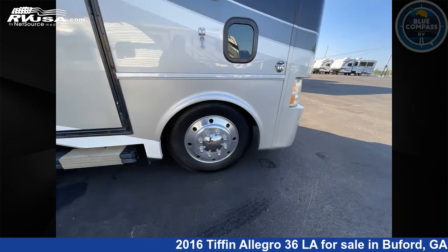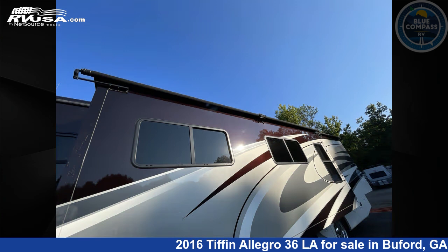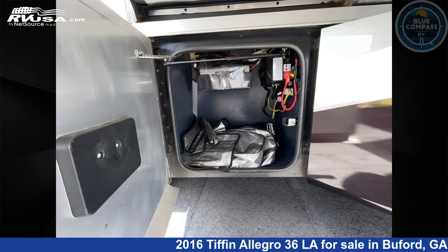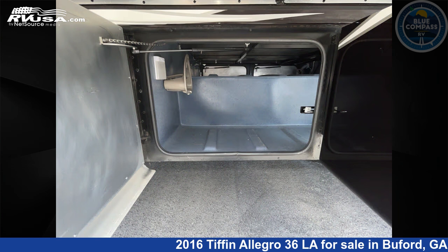This used Tiffin is 37 feet 0 inches in length and features sleeps 5, slide-out, and 70 gallons fresh water capacity. The floor plan layout of this Class A features bath and a half rear bath. This 2016 Tiffin Allegro 36LA is built on a Ford chassis.